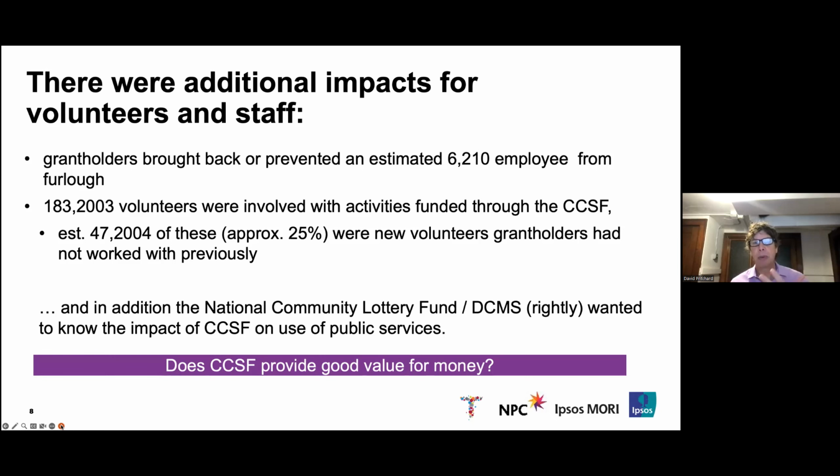And then finally, there were three impacts we were looking at: the beneficiaries that I've talked about, the staff and the volunteers, and then also the National Community Lottery Fund and DCMS, who were the funders of this, were also interested in the use of public services. To what extent did propping up the charity sector or helping them manage, improve, or change their services, respond to demand, influence the use of public services as well? All within the rubric of asking, does the CCSF provide good value for money?